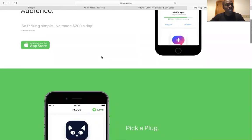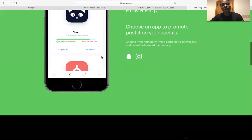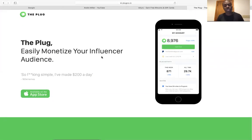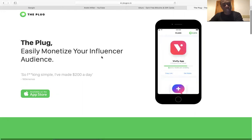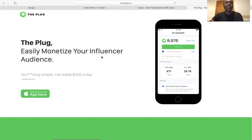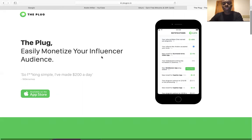So this, unfortunately, is only for iPhone users. I only found this one on iPhone. So you easily monetize your influencer audience. So if you got an Instagram account, you can make money with this. If you got people on Facebook, you can also make money on this.